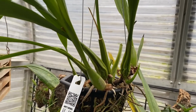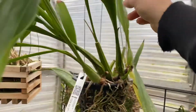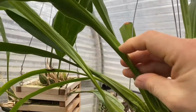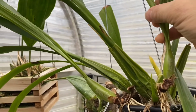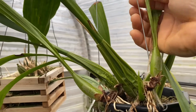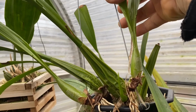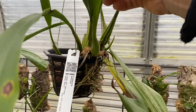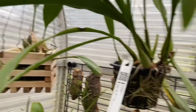But waiting for this one to bloom. I don't see any spike though. I don't know how it's supposed to be. Looks like it's coming from the middle, so I was hoping for the spike, but I don't see any spike. I don't know at what stage it's going to start blooming, but yeah, I don't know.